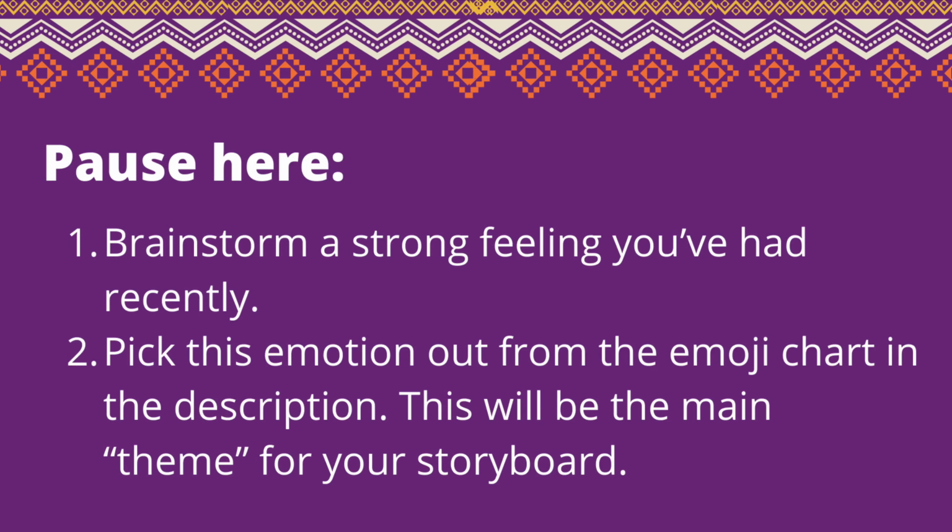Now it's time for the activity. First, grab your paper and pencil and write down a strong feeling you've had recently. Find this emotion in the emoji sheet provided. This will be the main theme for your story.